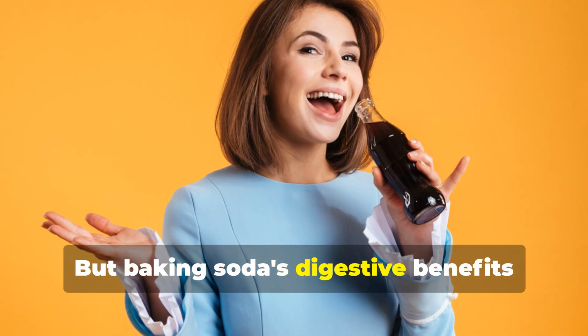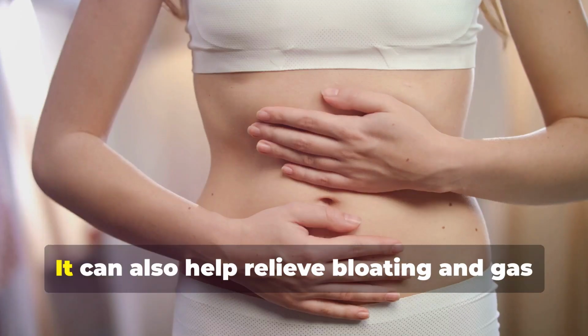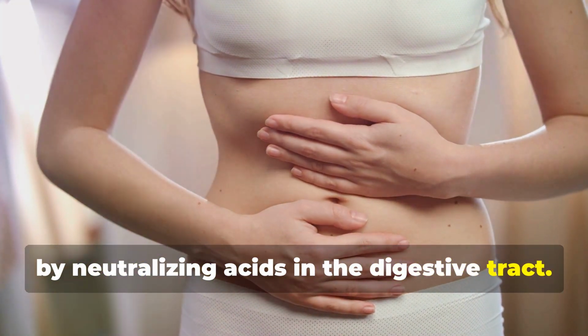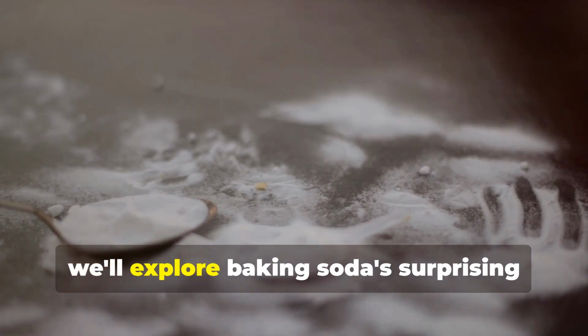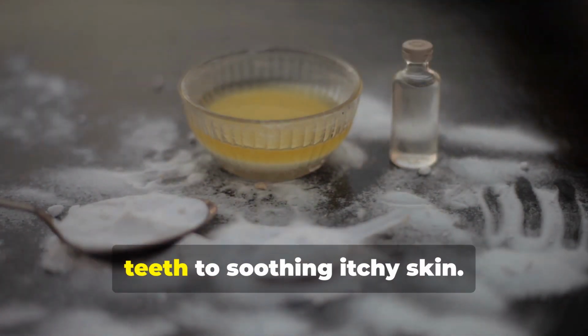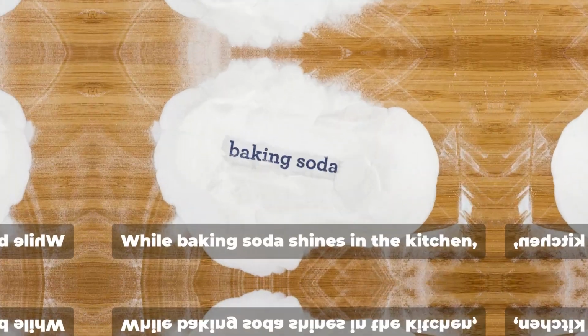But baking soda's digestive benefits don't end there. It can also help relieve bloating and gas by neutralizing acids in the digestive tract. In the next section, we'll explore baking soda's surprising uses beyond the kitchen, from whitening teeth to soothing itchy skin.